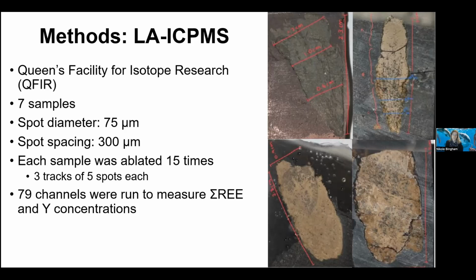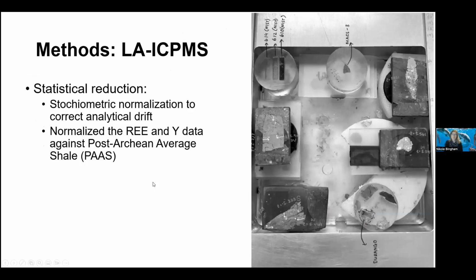So the data that they got from it was for 79 channels, which represent different elements, but the main focus was on rare earth elements as well as yttrium, and to see whether these change in the coprolites at all, and again, throughout the different morphotypes, if possible. So these are the samples in the ICP-MS chamber.